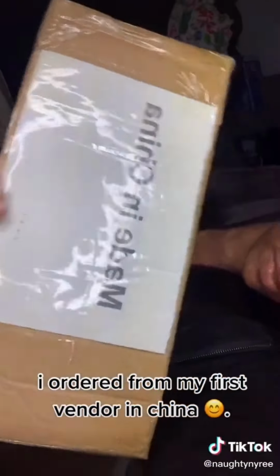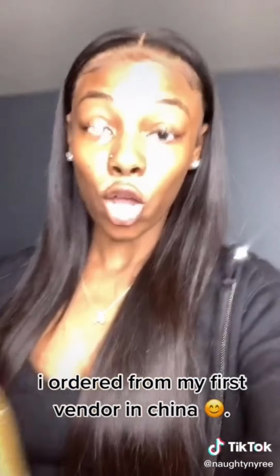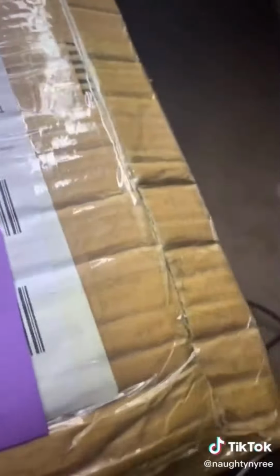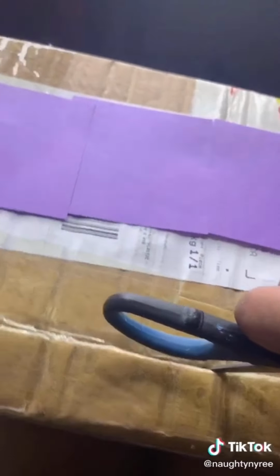So I kind of wanted to start a business. So I ordered from my first vendor. So we're going to open it up and see what's inside. Hopefully I didn't get scammed. Start cutting. They really taped this. Don't want to cut anything inside.